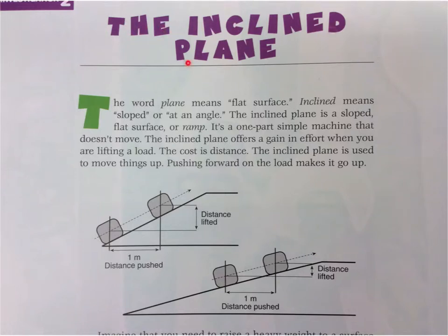The inclined plane. The word plane means flat surface. Inclined means sloped or at an angle. The inclined plane is a sloped, flat surface or ramp. It's a one-part simple machine that doesn't move.